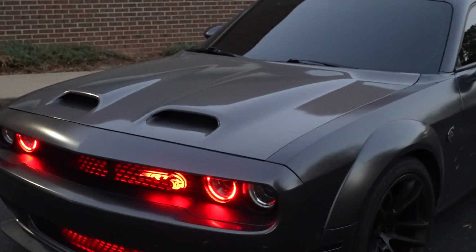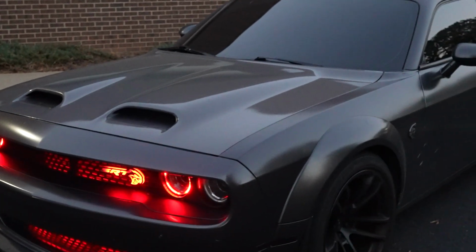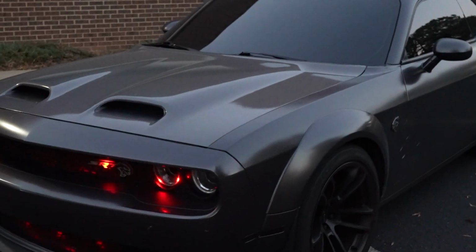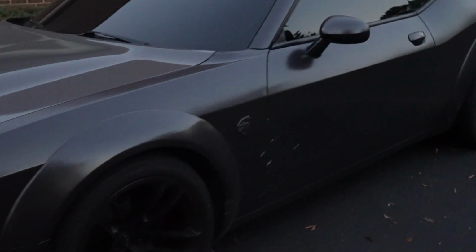But like I said, Hellcats, as we know, may be on their way out. That's pushing up the demand for these prices. And with fewer Hellcats being produced, prices are skyrocketing. And number one thing, the demand for these cars is significantly insane.